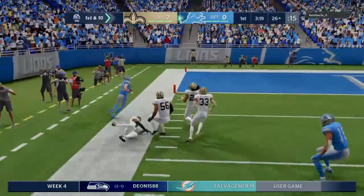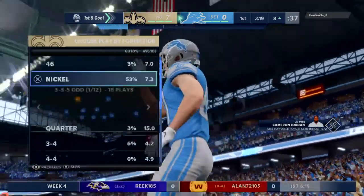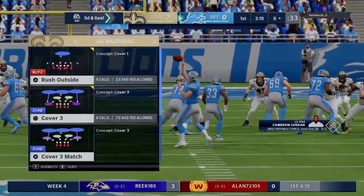Pass from Stafford, caught by Amendola. And he will reach the 8-yard line before going out. And the gain here, added to the previous play, is better than 40 yards total.